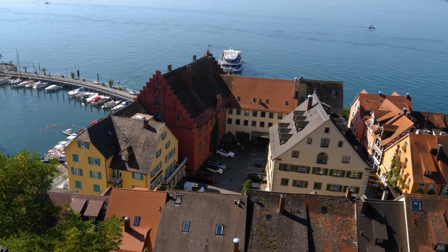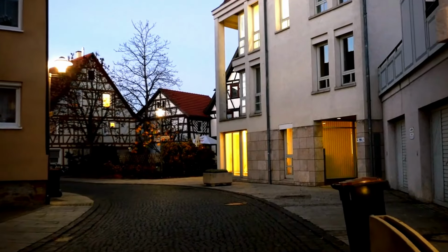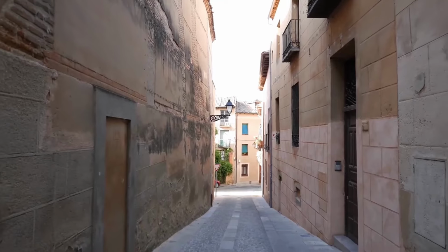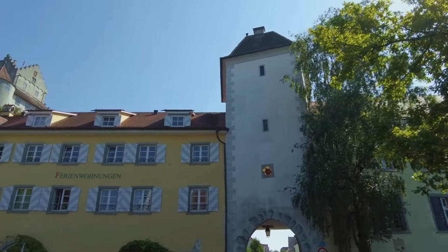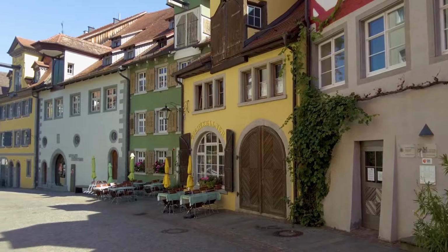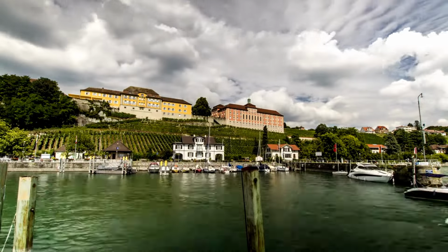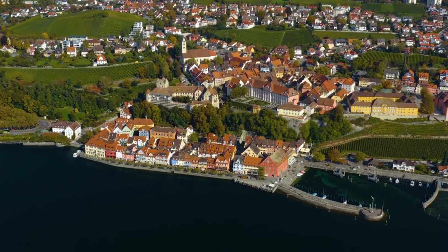Venture further into the heart of Lake Constance, and you'll discover the medieval town of Meersburg, a time-worn tapestry of cobblestone streets and half-timbered houses that harken back to a bygone era. As you wander through its labyrinthine alleys, you can almost hear the echoes of history whispering in the wind, telling tales of knights and nobles who once roamed these ancient streets. From its imposing castle perched high atop the hill to its quaint harborside cafes, Meersburg is a living museum offering a glimpse into the rich tapestry of European heritage.